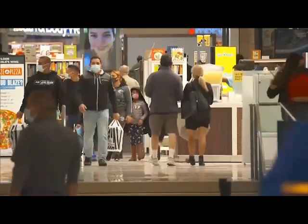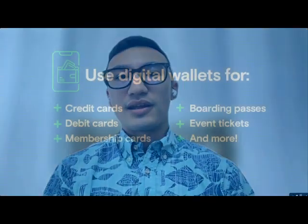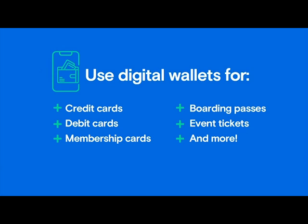Can you use it at a lot of stores? Yes, so digital wallets can be used at more and more locations. And in addition to credit and debit cards, you can add membership cards, boarding passes, and even concert tickets.